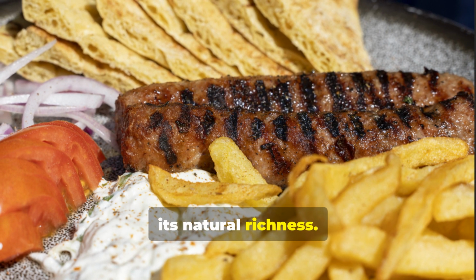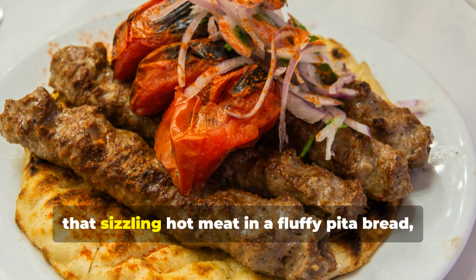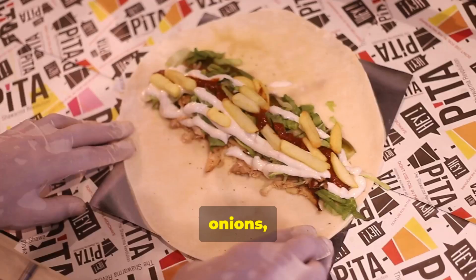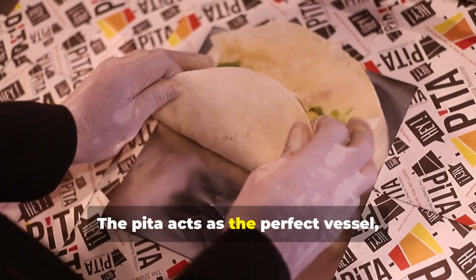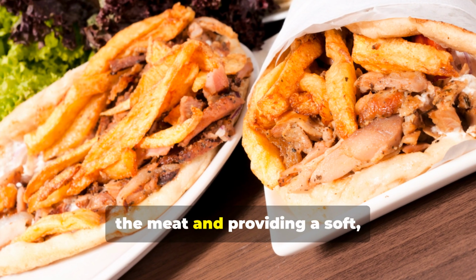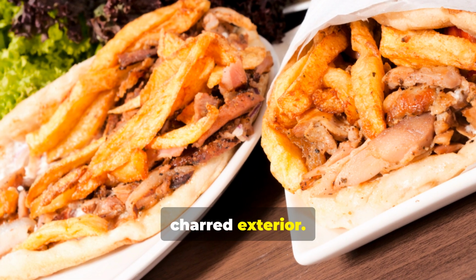But the real magic happens when you wrap that sizzling hot meat in a fluffy pita bread. Tuck in some fresh tomatoes, onions, and a dollop of creamy tzatziki sauce. The pita acts as the perfect vessel, soaking up all the delicious juices from the meat and providing a soft, chewy contrast to the crispy, charred exterior.